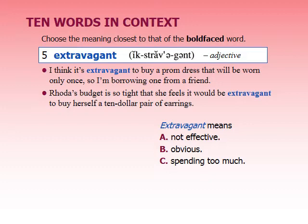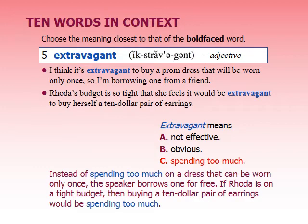Extravagant is also an adjective. I think it's extravagant to buy a prom dress that will be worn only once, so I'm borrowing one from a friend. Rhoda's budget is so tight that she feels it would be extravagant to buy herself a $10 pair of earrings. So extravagant means spending too much. So this is sort of the opposite of economical, right? Economical means that you're getting value for your money. To describe something as extravagant means that you're spending more money than you should on something.